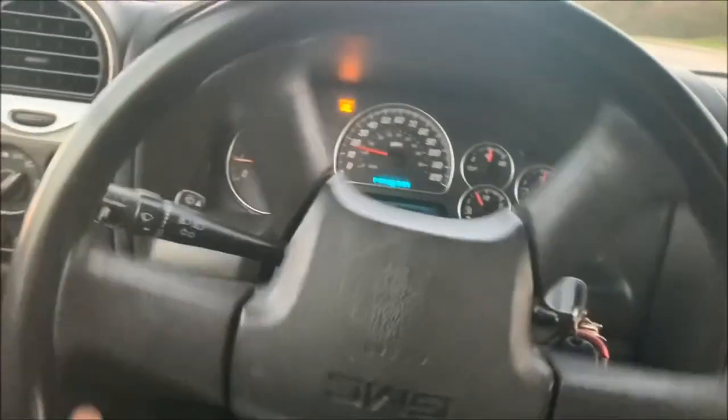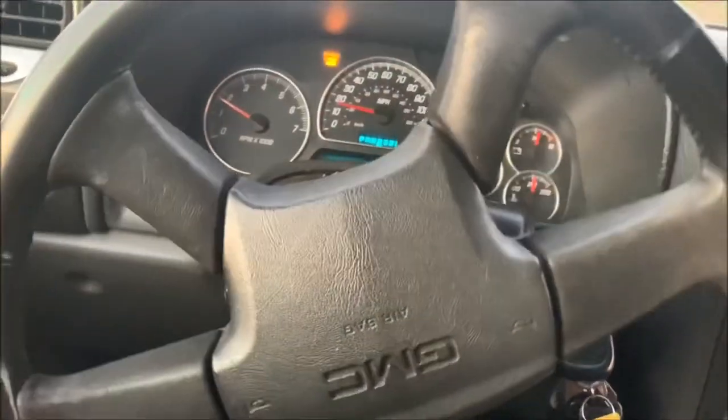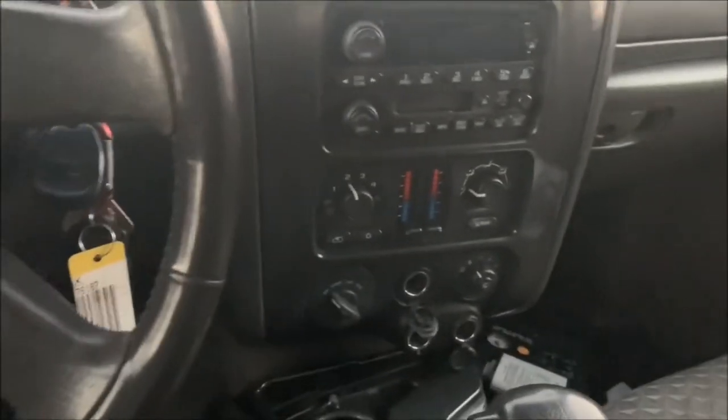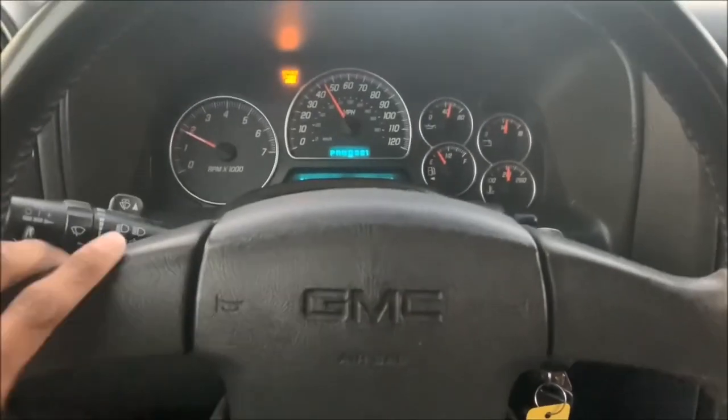Just to get this over with, you know what I'm saying? And then tomorrow we'll probably pick back up, but I gotta address this fuse for sure. So let's get to the car wash, and we're gonna see if we can fix this problem here with none of our interior lights working, like none of them. So we gotta get this fixed, y'all. Amateur mistake on my part.